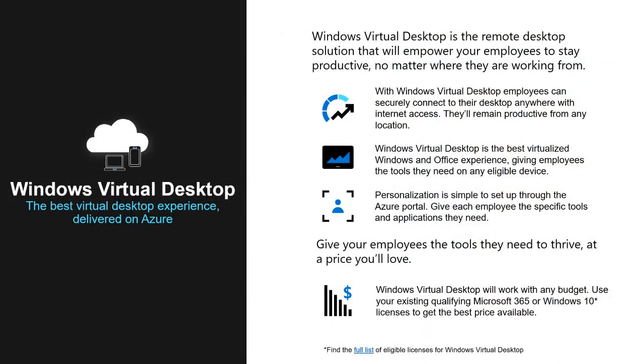So why is Windows Virtual Desktop the best virtual desktop experience, as we advertise? First of all, with Windows Virtual Desktop, employees can securely connect to the desktop anywhere with secure internet access, and they don't have any security challenges with identity and access management. This is because there are built-in tools in Azure to identify the user.